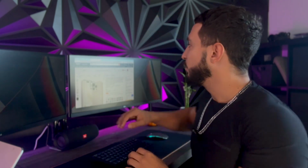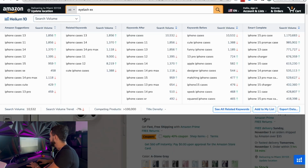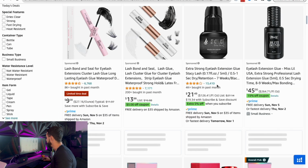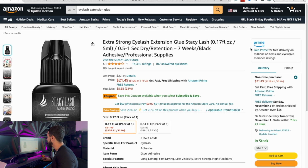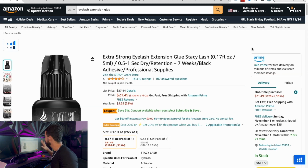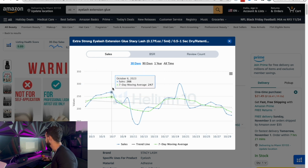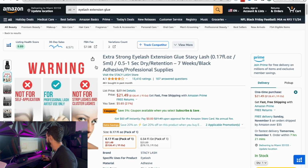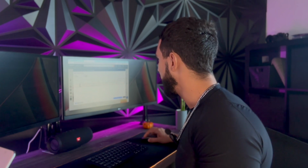Something that I recommend, I use this a lot in all of my videos, is eyelash extension glue. Something like this here, eyelash extension glue, I like because it's not in a competitive field and it's over $16. So like this company makes over $1 million profit every year selling this one product. You can see here the sales that they're making is over 6,000 sales, and on average you're selling 250 units per day. And you can go here to the Helium 10 plugin as well, click X-ray, and you can see how many units they're selling every month.